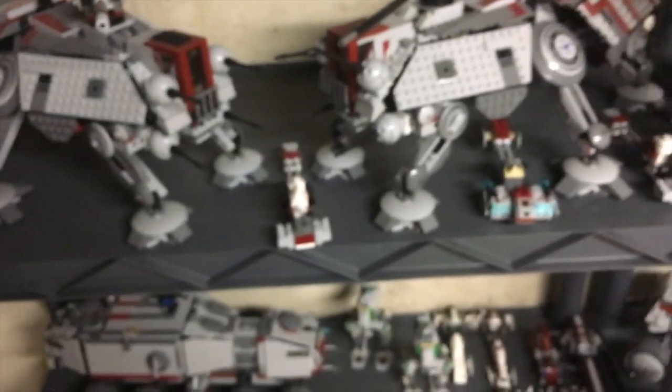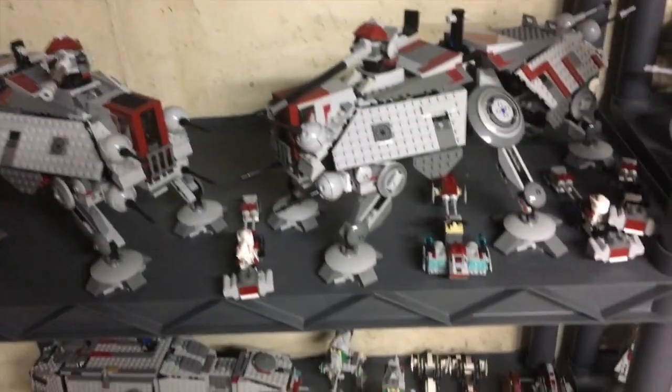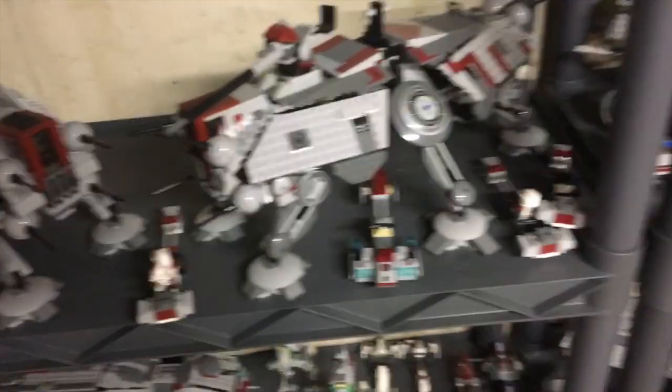I do have 2 of them right here. I believe I got one for retail, or one for Christmas back in the day, and then I believe I picked one up on eBay for like $90 or $100. Very nice. I want to use them in a mock so badly.